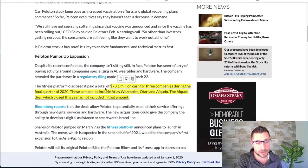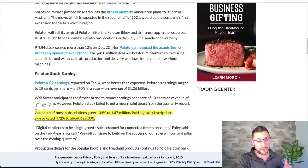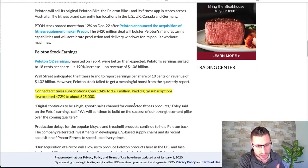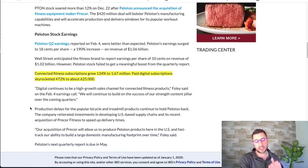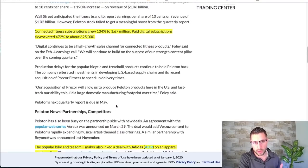Absolutely love it. They also acquired a few different companies, Atlas Wearables, Otari, and Aquido. They all do different things, which is great. They also did just purchase Precor. The deal finally went through for Precor. Precor makes bench presses and natural equipment, ellipticals, and so forth, which is great. They're just penetrating even farther into the fitness industry. Their fitness subscriptions grew 134% to 1.67 million, and digital subscriptions skyrocketed 472%. So they are vastly growing. They also inked a deal with Adidas on an apparel collaboration. So they are continuing to grow and grow and grow, which is huge.